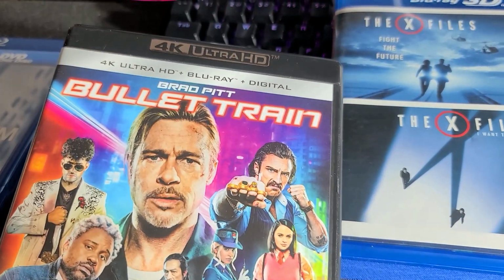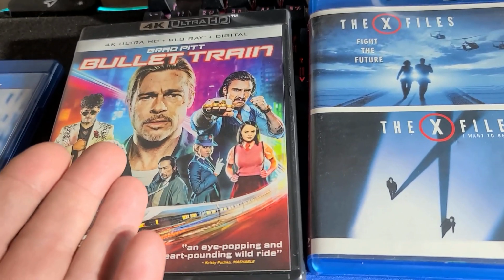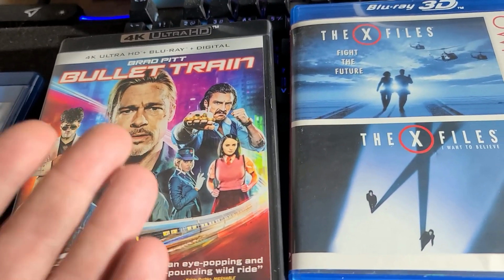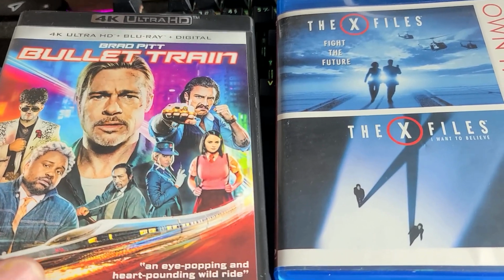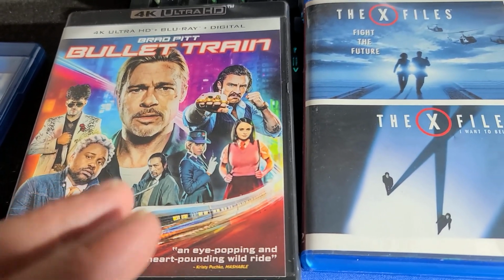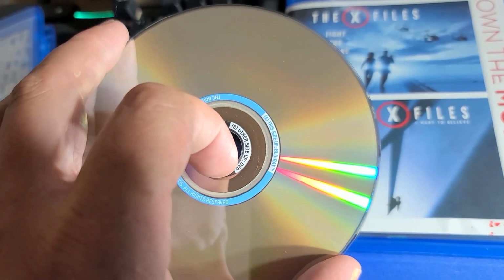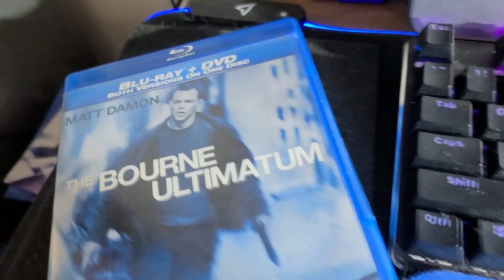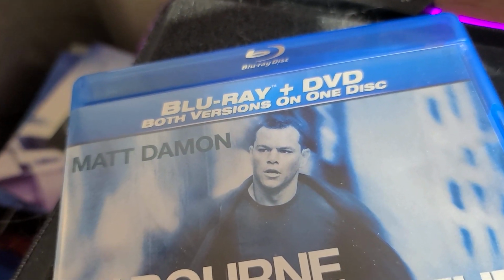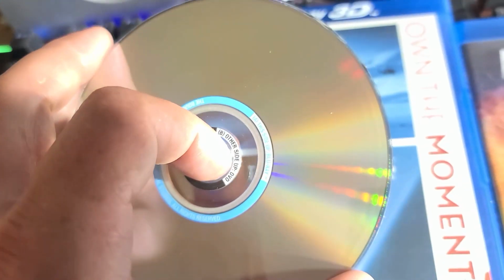Once again, I have not run into a single layer one, although I'm sure technically there's nothing preventing them from making a single layer 33 gigabyte 4K disc. But I have about 140 4K Blu-rays, and every one of them's double layer or triple layer. This copy of Bourne Ultimatum is a combination rarely done with Blu-ray. It's more common with HD DVD, but this is Blu-ray and DVD on one disc.